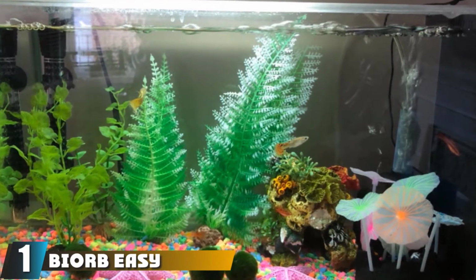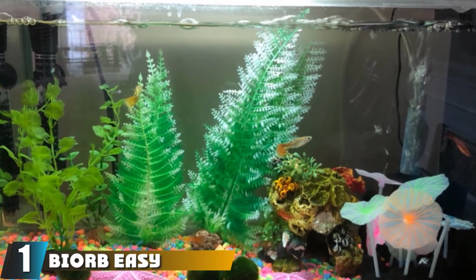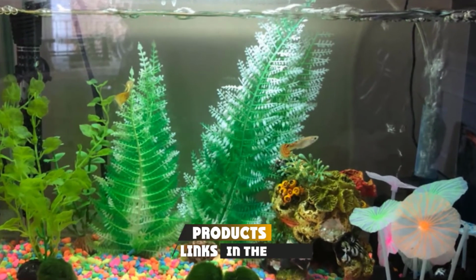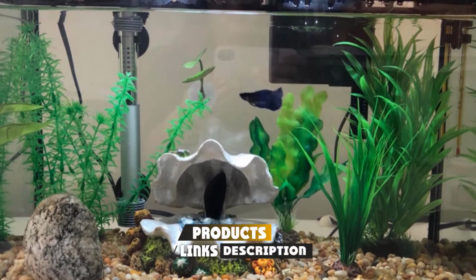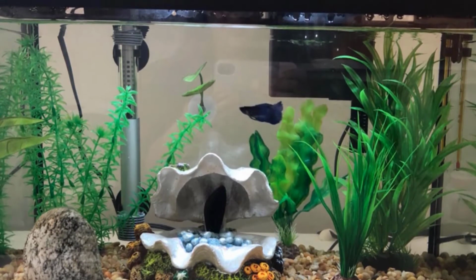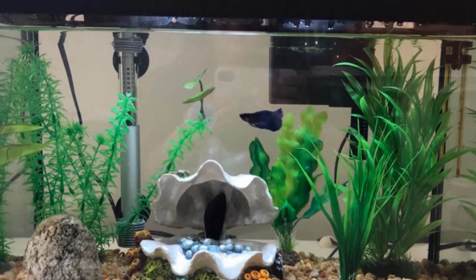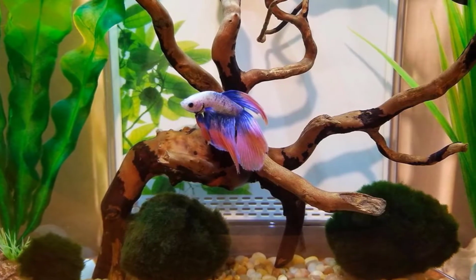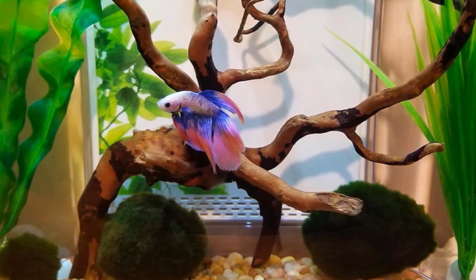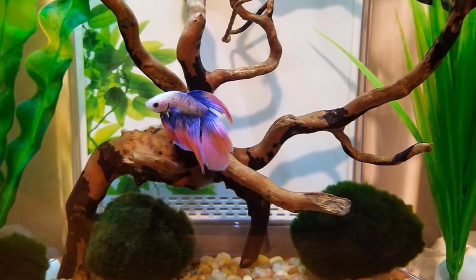At the first position of our list, we have Biorb Easy Plant Sets. You may already have many living plants in your aquarium, but if you're introducing goldfish, or maybe you already have some, it's a good idea to stock up on artificial plants. Goldfish can decimate a tank's plant inhabitants, so sturdy and resilient artificial plants can help maintain the environment. Plus, they're hard to damage and will preserve your hard work.